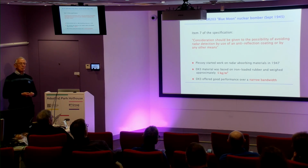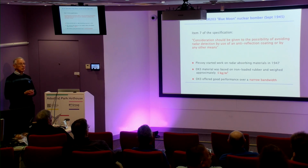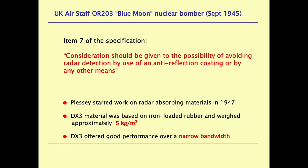So this was a start, but it really didn't actually solve many problems. But nevertheless, in this country, Plessey, as it then was, started work on developing radar-absorbing materials in 1947. And one of their materials, which we'll see in use in a couple of minutes, was based on a layer of rubber which is loaded with some kind of iron. And if you look at this, it weighed approximately 5 kilograms per square metre.